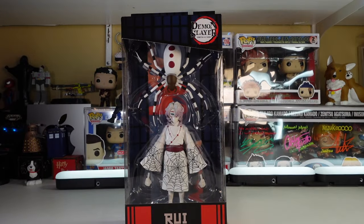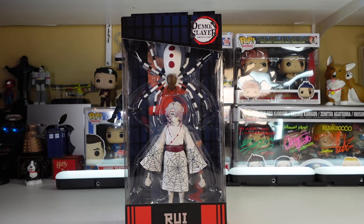All right, so anyway, I got a special treat for y'all today. We're going to be going back to the Taisho era of Japan and looking at a Demon Slayer figure. I'm excited about this because it's not Tanjiro, it's not a Hashira, but it's actually one of the 12 Kizuki, because the 12 Kizuki are here. So let's take a look at it in my lab in the back. It's the moment y'all have been waiting for.